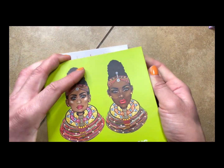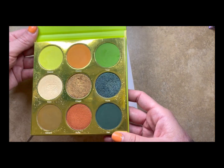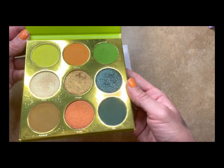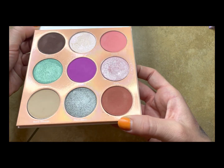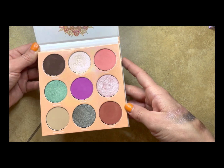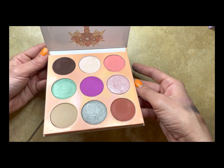Okay. Anyway, the Tribe. This one I really like too. I did a St. Patrick's Day look with this one this year and I loved it. So that stays. And the Deuce. This one's going to stay too. I just think this is such a cute, unique color story. I have no idea what to do with it. I'm always lost when I look at it, but I'm not willing to get rid of it yet.